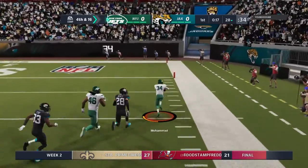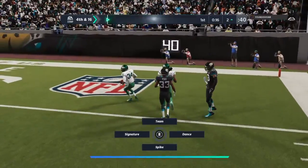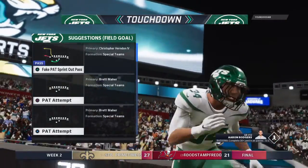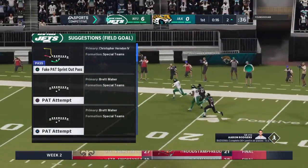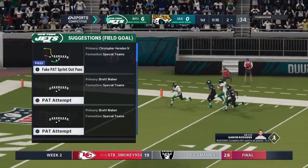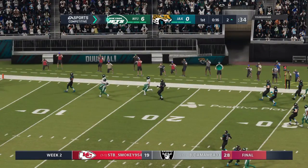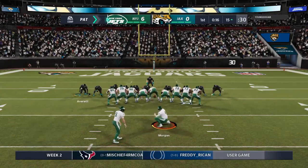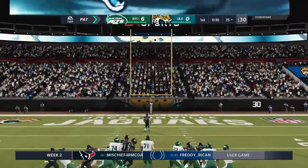And now off to the races, down the right side. And all the way in. Touchdown, New York. What a run that was. 88 yards on the punt return. And the Jets have taken a first-quarter lead. They scored the most points of anyone on opening weekend, and now first-quarter touchdown here.